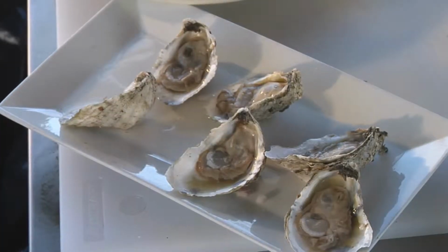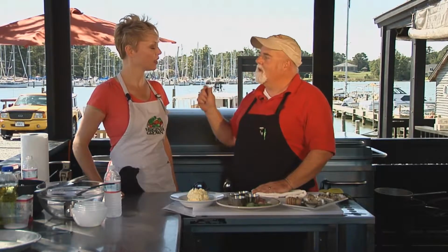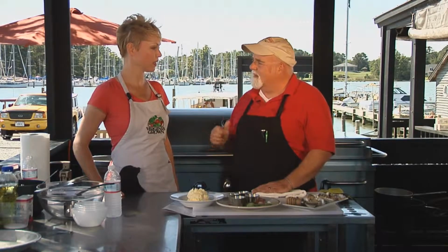These are real minerally, real buttery and mild because they're from this area. Now we have beds from Mobjack Bay, and they're a little saltier. They're the stingray oysters. And then we have some that come from Chincoteague. They're the old salts. I've had those, the real kick you in the pants salty oyster. I love them. Good old-fashioned. I love them.